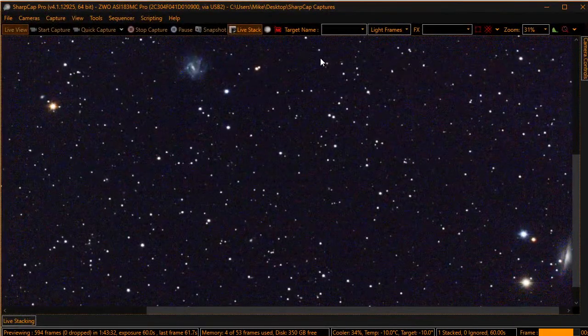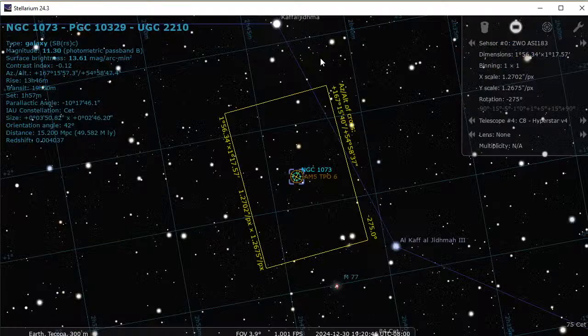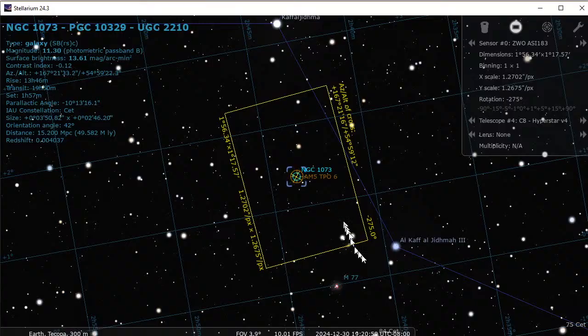Fingers in wrong places. Come on, where's the button? Yeah, it's right down here, whatever it is. NGC 1055 is what that one is. That's NGC 1050. Oh, and then M77 is right here, just below us.